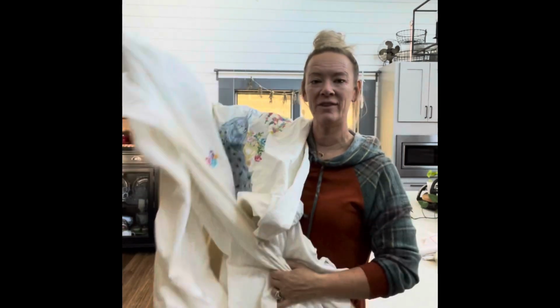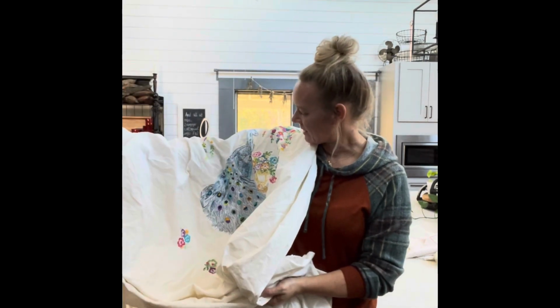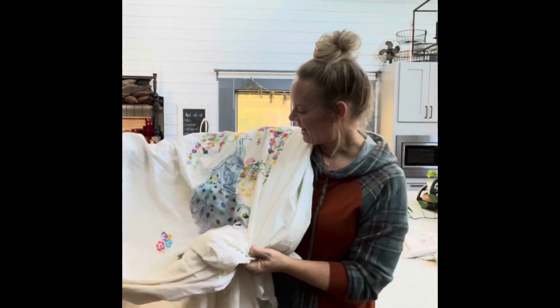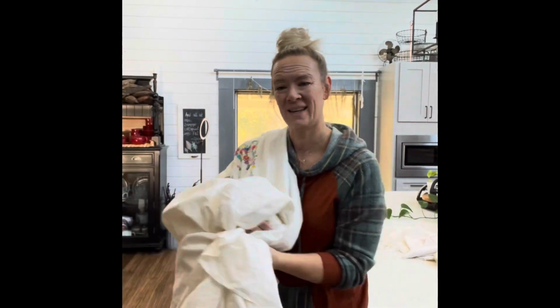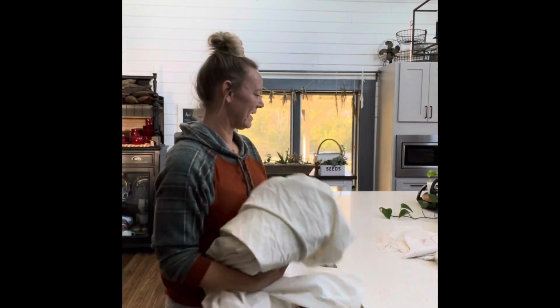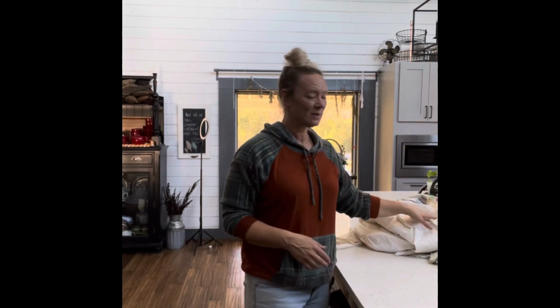You can't buy anything new for that price, not even a sheet. So I love this. This is definitely a great find. Glad I could share it with you guys. I can't wait to show you when I actually put it on my bed in the spring so you can see what it looks like. So why don't we go ahead and make those curtains so you can see what they look like when we put them up.